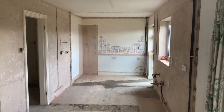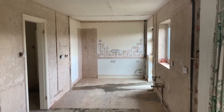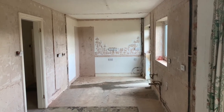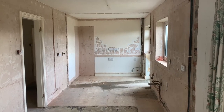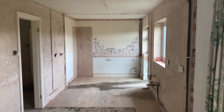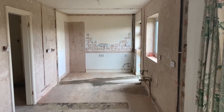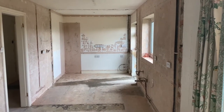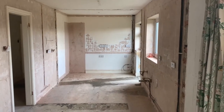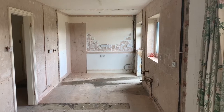Kitchen's going well now, ready for the electrician to come in and start doing the first fix of electrics, and for the plasterer to start filling the holes almost where the kitchen's not going to go. With regards to the kitchen, I've got it over to two designers at the moment who are going to come back with some ideas for me. I've got a pretty good idea of what I want myself, but I'm really interested in what the professionals come back with, and then we'll start going from there, getting some quotes and some prices.